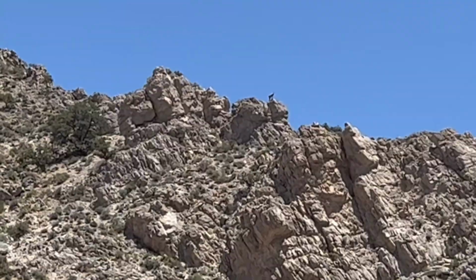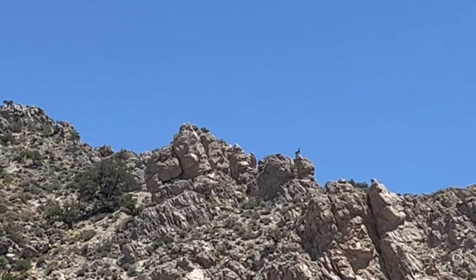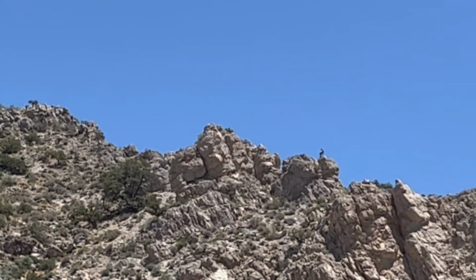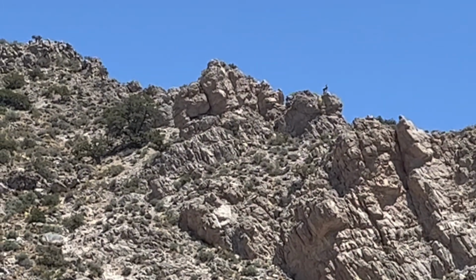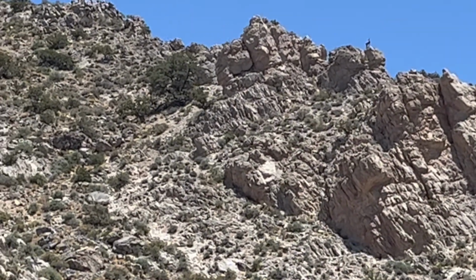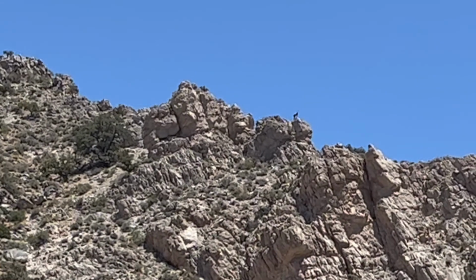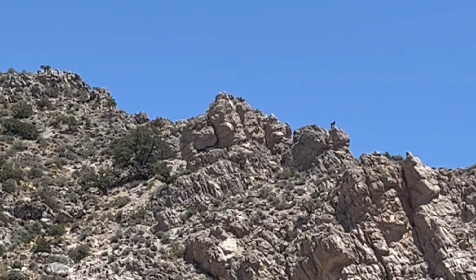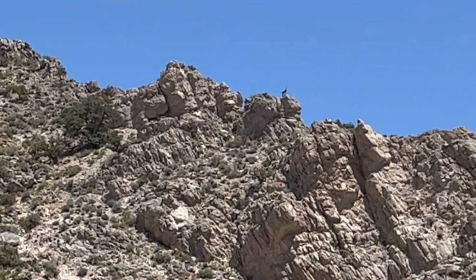Alright, I'll be back. Okay, I see him again. He's in the very center of the screen, and I'll stay on him to see if you see movement. He's standing on top of that rock, and I'm guessing that's probably a couple hundred yards away. And I only see one, and it almost looks like he's looking at me, but right in the center of the screen. If he moves, you might be able to see him move.